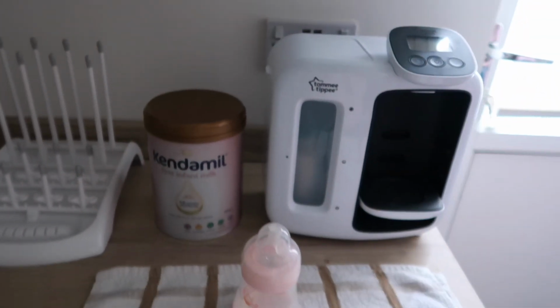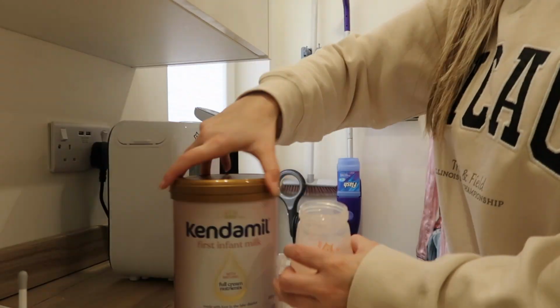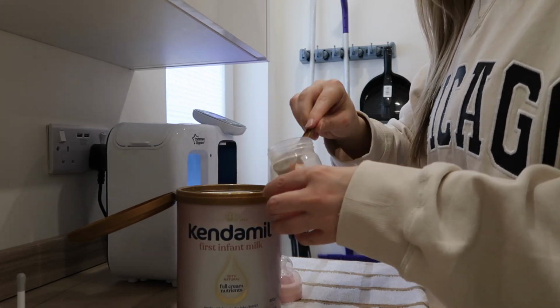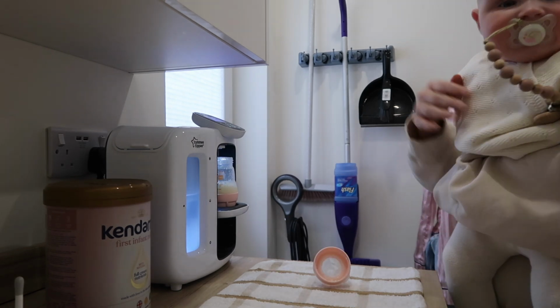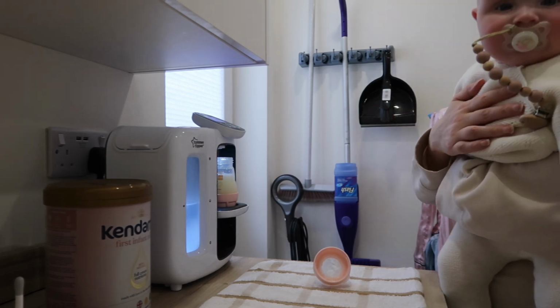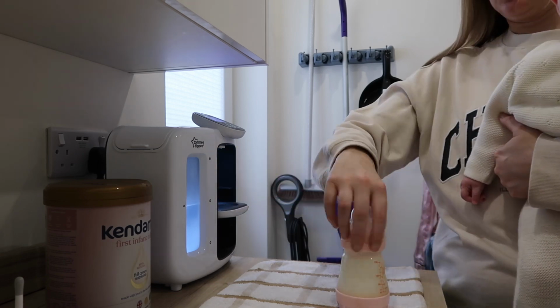Now we're back downstairs in the utility and I'm just getting her a bottle ready. You'll see here the bottle is slightly smaller than the one she had this morning. We use the MAM anti-colic bottles, she loves them, and her dummies are MAM also. For this feed I am just making a 5 ounce bottle because, like I said at the start, she doesn't fully take 6 ounces, so I end up wasting quite a lot of milk. So this one is a 5 ounce bottle before she goes down for her nap.